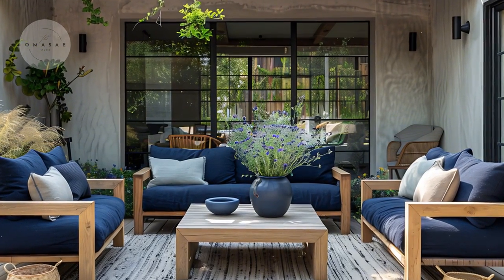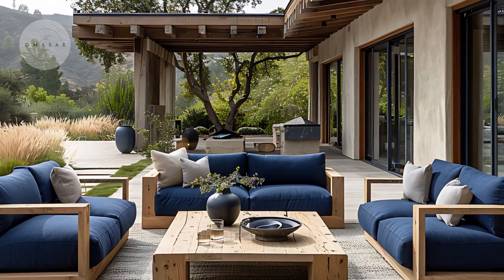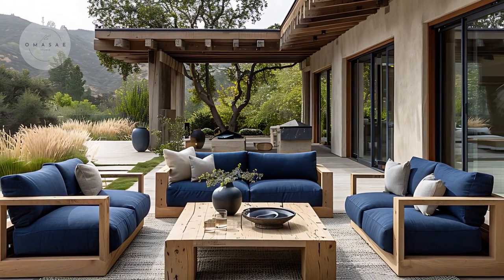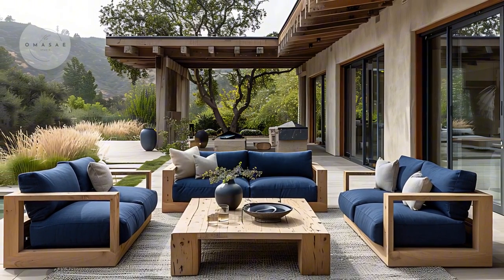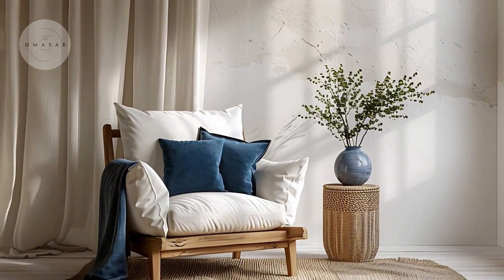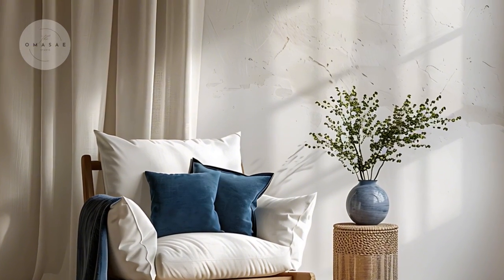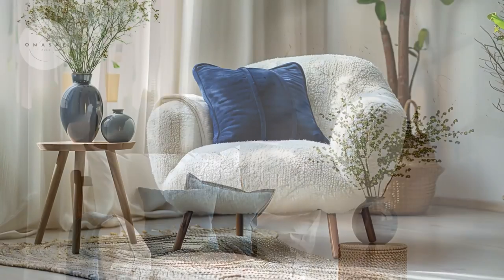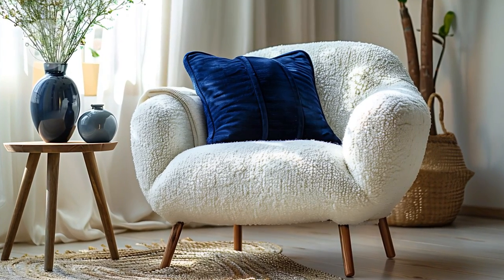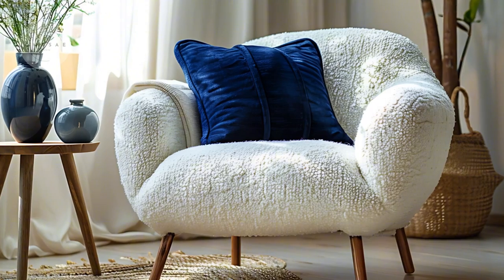Ceramic vases, preferably in simple shapes and muted colors, serve as a subtle yet effective decorative element. These pieces can be used to display fresh flowers or as standalone accents that enhance the room's elegance. By focusing on clean lines and understated decor, you will achieve a balanced, tranquil environment that perfectly captures the serene beauty of Santorini.